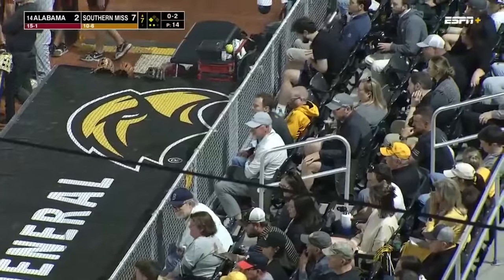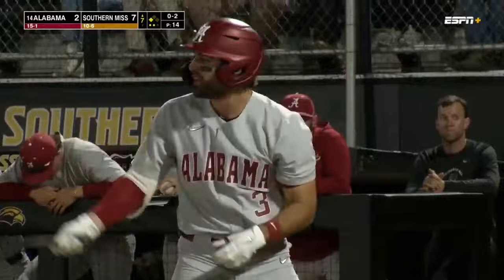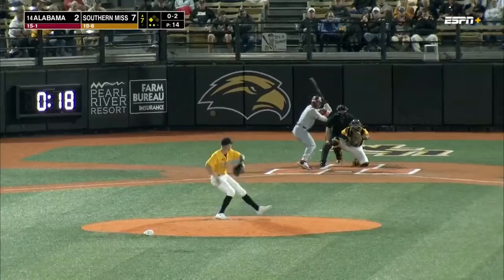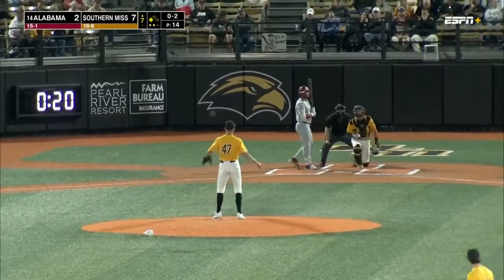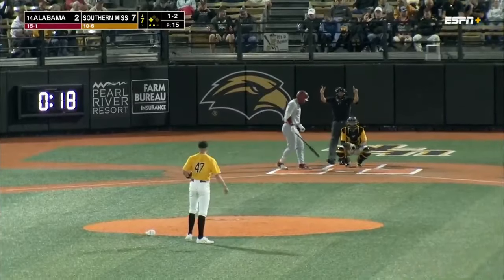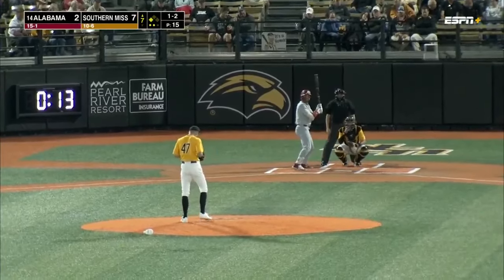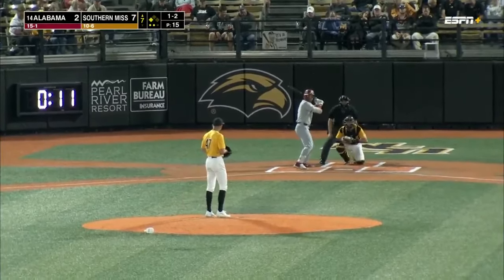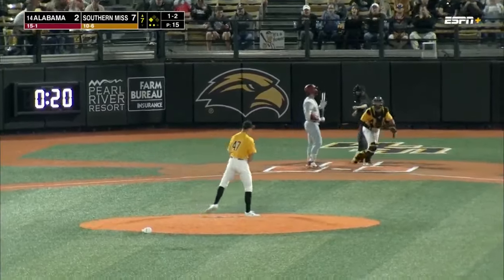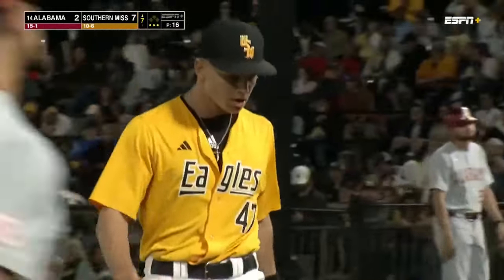Those are hard sinking sliders, 13 inches of sink on it. Backdoor this one. Couldn't get it to bite. Couldn't get Slight to offer either, and it's 1-2. McCarty English rocks and fires here and paints it right above the knees of Evan Slight, says Joshua Gilreath.